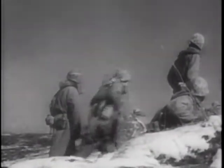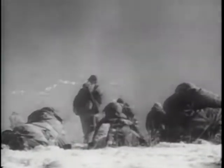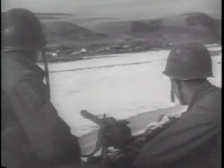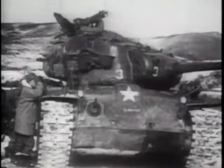The whole face of the war was about to change again. After only 4 months, the battle had seesawed down Korea and back again. Now, with the northern forces disintegrating, the Chinese made their entry into the contest. Large numbers of PLA troops entered the fray.